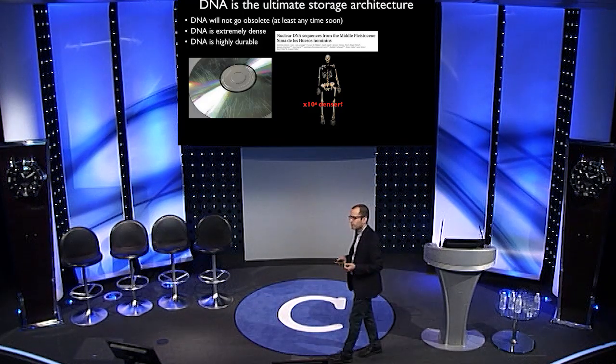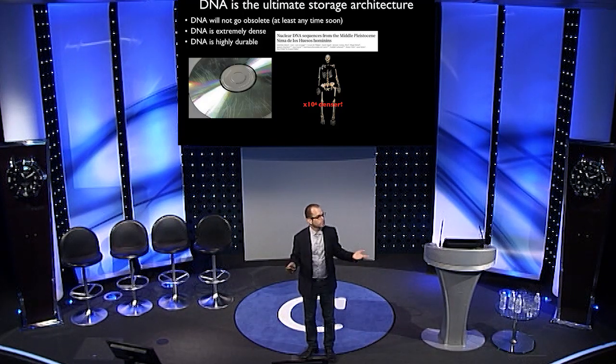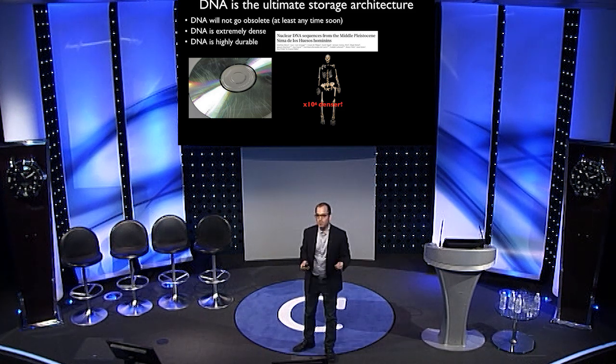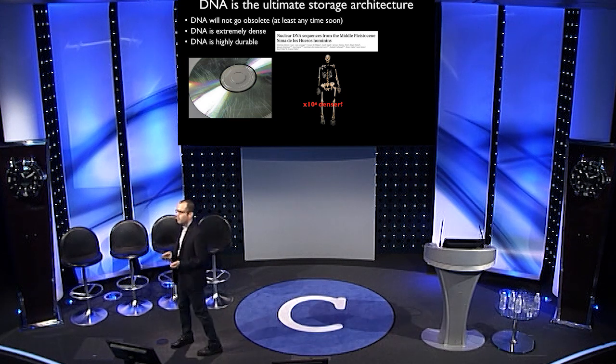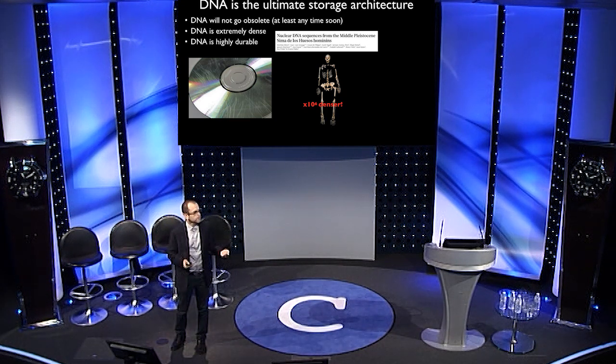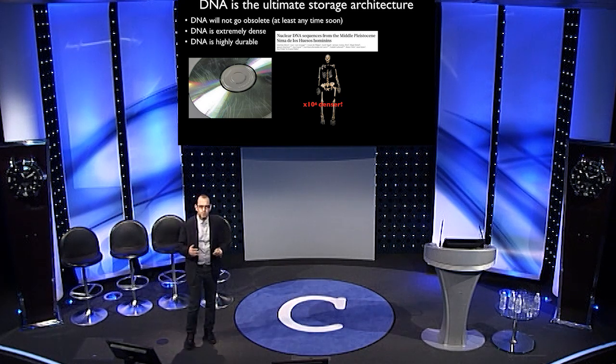Another advantage of DNA is that it's extremely stable. If you look at your CD from the 90s, it looks like that, probably. Scratched, and it's hard to read. However, what is 20 years for DNA, right? We can still read DNA found in skeletons that are hundreds of thousands of years old. Very robust molecule. So I hope that I convinced you that DNA is actually a very good choice to store information.